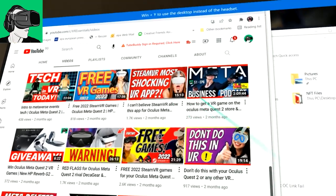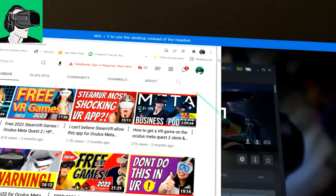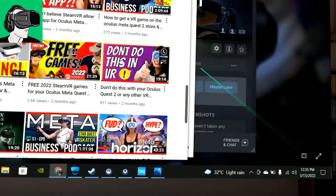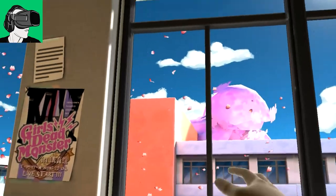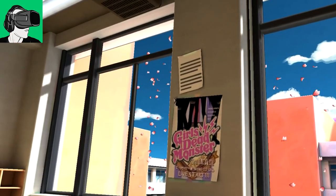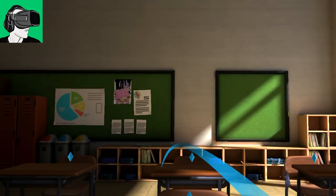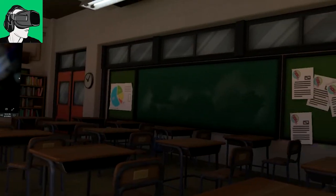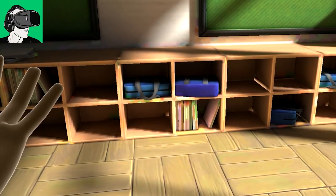So let's just go back here. There you go. And then I'll just close all these. You can basically manage your computer completely remotely. It doesn't matter. I do like the little animation over there. It's very nice. It's not very distracting. It's very relaxing. Little poster here. Very Japanese-y, very manga-y. And yeah, it does make me feel personally like I am in a classroom again.